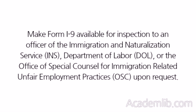5. Make Form I-9 available for inspection to an officer of the Immigration and Naturalization Service, INS, Department of Labor, DOL, or the Office of Special Counsel for Immigration-Related Unfair Employment Practices, OSC, upon request.